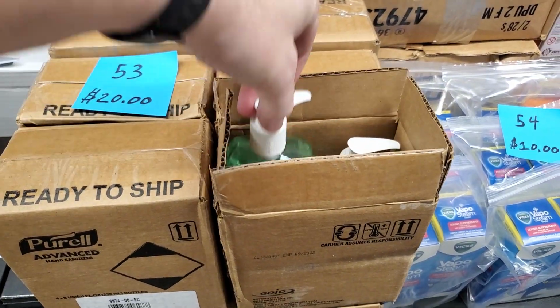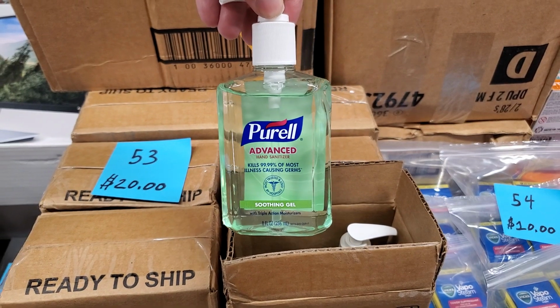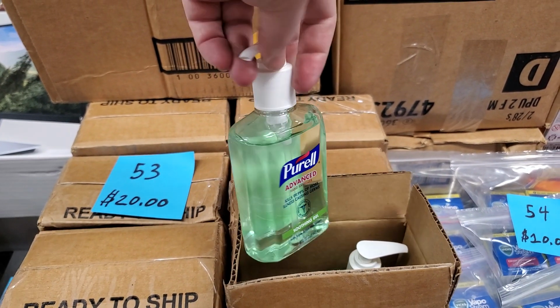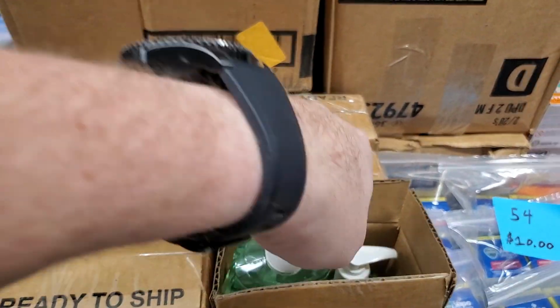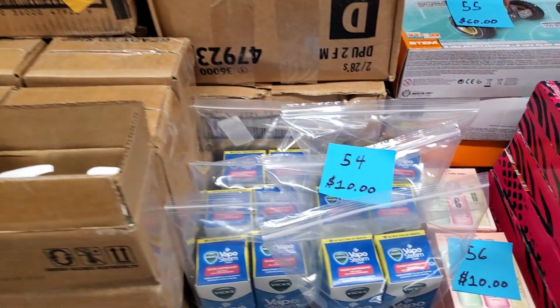A lot of you have been asking me about it. You get all 4 of the bottles in each box. So when you buy the Purell hand sanitizer for $20, you're going to get a box of 4 of those bottles. So we have lots available. 12, I think. 12 available. Yes. Number 54 is the Vapo Steam.